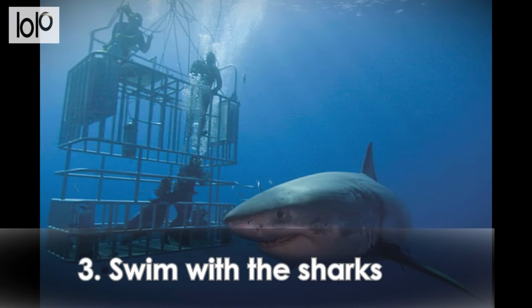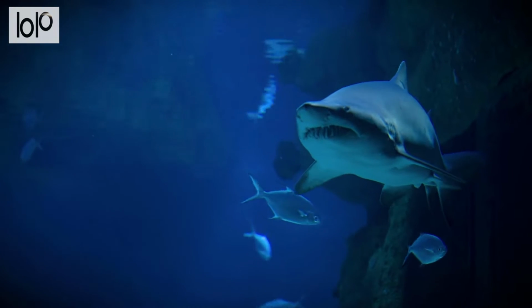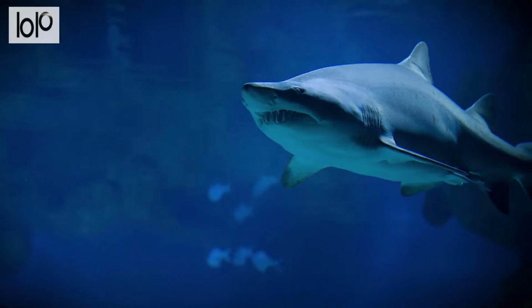Number 3, Swim with the Sharks. One of the most intimidating creatures of the animal kingdom, sharks are often misunderstood as the bloodthirsty monsters of the marine kingdom. As has been shown in many places around the world, most species of sharks don't attack unless they are provoked or put under life-threatening scenarios.